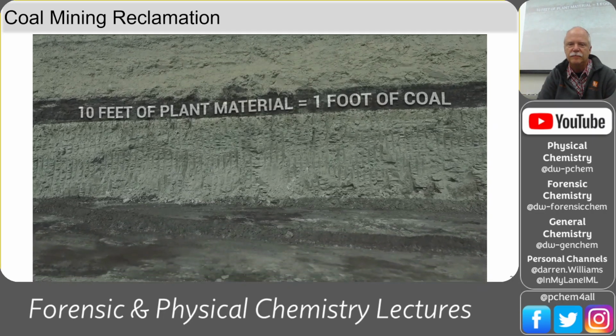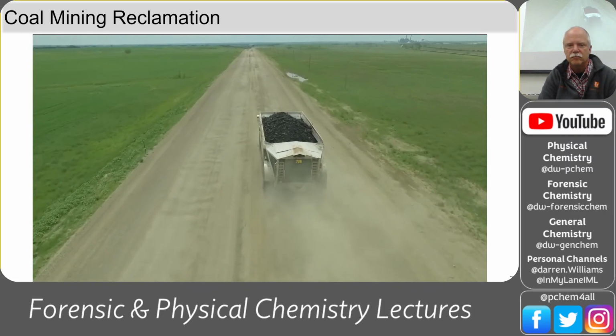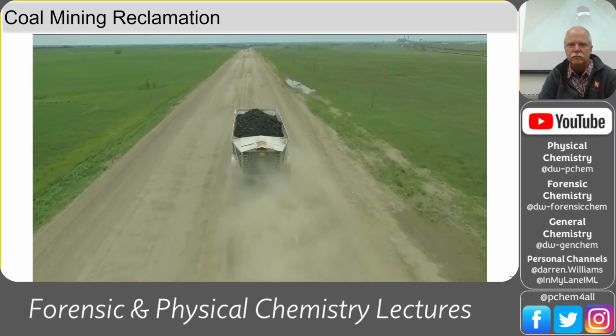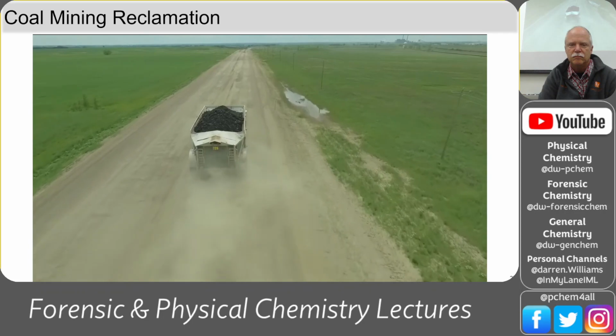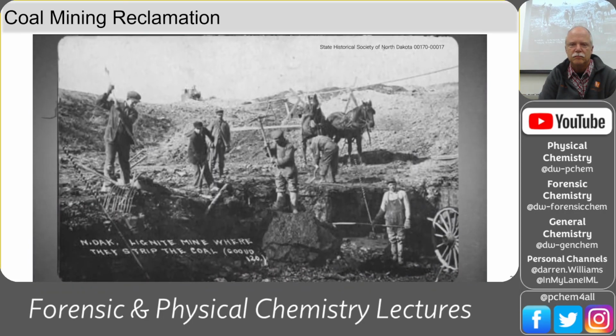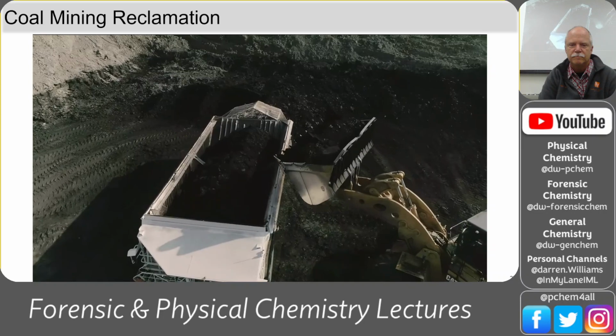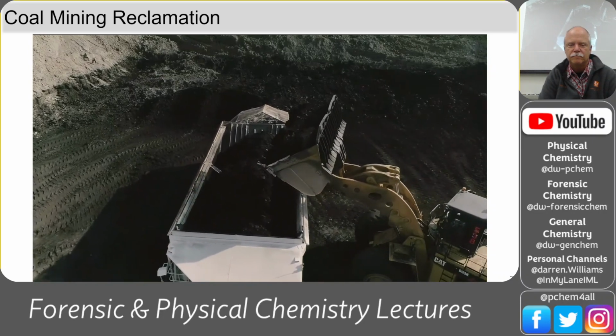That's interesting. While it has the lowest carbon content, meaning it burns more quickly than other types of coal, lignite is the closest to the ground's surface. Fun fact. Early coal miners used simple tools to dig the lignite out of the ground. It's that close. So how exactly do they turn million-year-old coal into electricity?